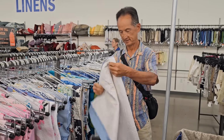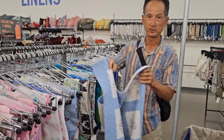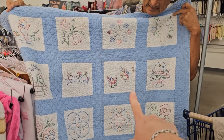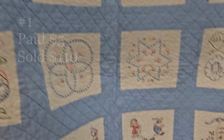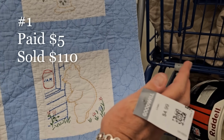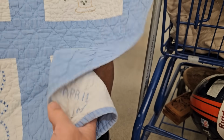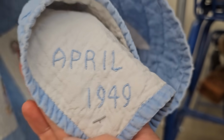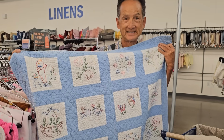And at number 1, the most popular item from my last haul was the fabulous hand-stitched vintage quilt with the Disney and Winnie the Pooh characters. My dad found this amazing piece. I paid $5 for it and I sold it for $110. Unfortunately, the customer has not yet paid for this piece. So if you are interested in purchasing it, do send me an email and you can be a backup buyer.